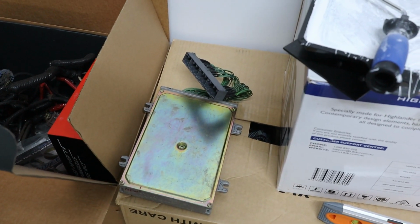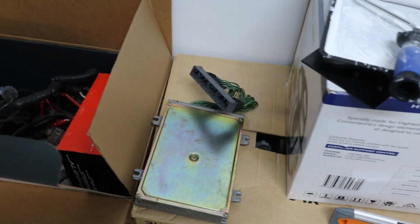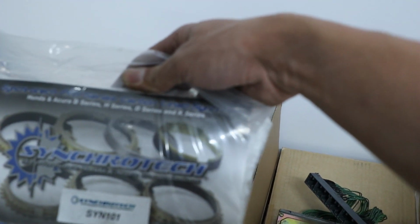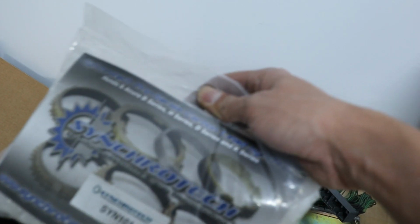Yeah, so that's where I got the motor from. This Integra Type R is really clean. He even hooked me up with some spare goodies. So these are Syncrotech transmission. He just decided to give this to me as a bonus. That's really cool. I didn't pay for that.